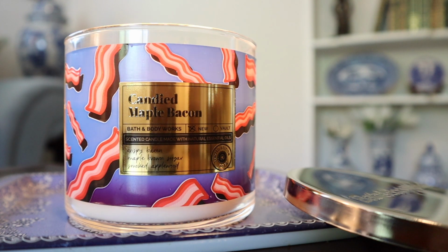Hey guys, I'm back with another candle review, and this time around with the 14.5 ounce 3-wick Candied Maple Bacon candle from Bath & Body Works. The notes on this read crispy bacon, maple brown sugar, and smoked applewood. And wow, this one is intense.